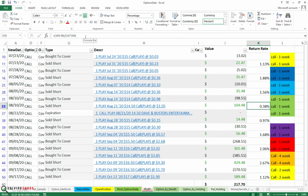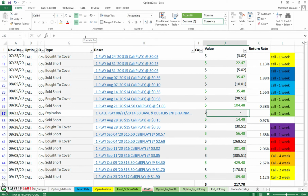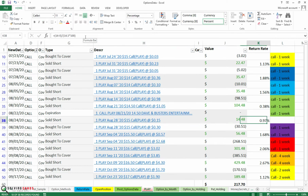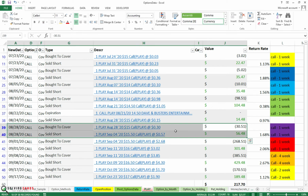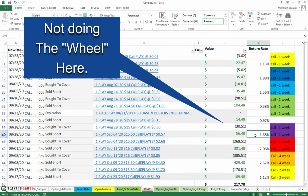Not a bad return though for 1 week. And then it expires worthless, which is wonderful. And then guess what? You start the process all over again. Here you go. You look at the formula. You see I collected this first, $15, then I collected this when I rolled it again. So this goes with this. And you see what I'm doing? I'm rolling it up. So that means the price is starting to move. But I still make 1%.